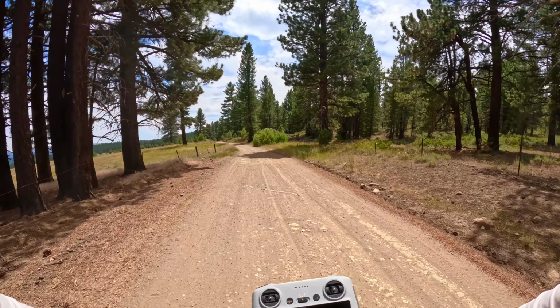All right, so we're coming along the south part of Dog Valley here. It's just an absolutely gorgeous valley. And coming up is going to be the little surprise add-on that I wanted to mention. So stay tuned for that.